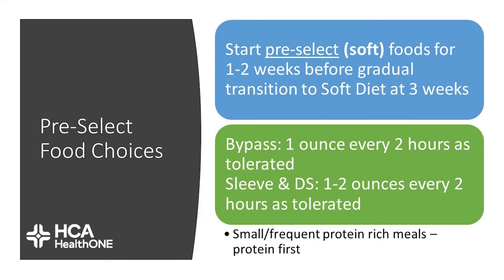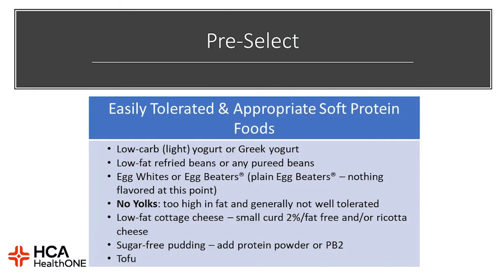Your pre-select food choices will start on day 7, and these foods are typically tolerated for bypasses at 1 ounce every 2 hours, and for a sleeve or duodenal switch at 1 to 2 ounces every 2 hours. Small, frequent, protein-rich meals are our focus during this time frame, and your pre-select diet will be from day 7 to day 21. The pre-select diet foods include things such as low-carb yogurt, low-fat refried beans, egg whites or egg beaters, fat-free cottage cheese, as well as sugar-free pudding and tofu. These are appropriate during this pre-select diet phase from day 7 to day 21.